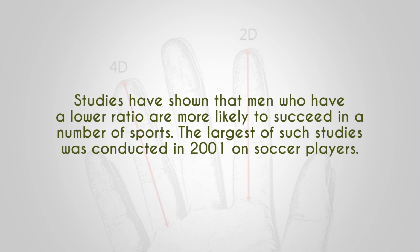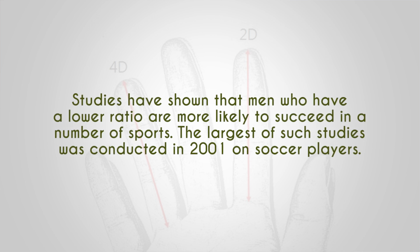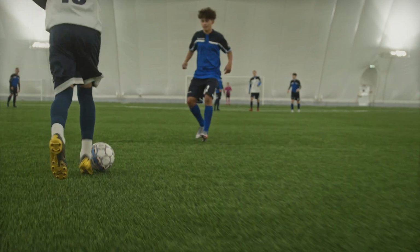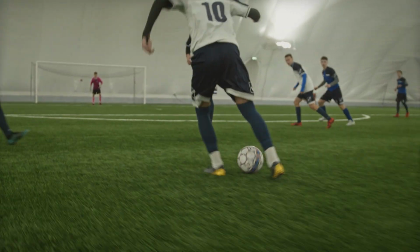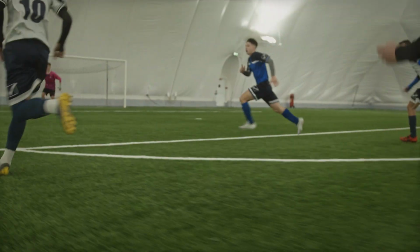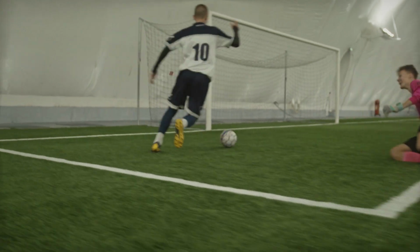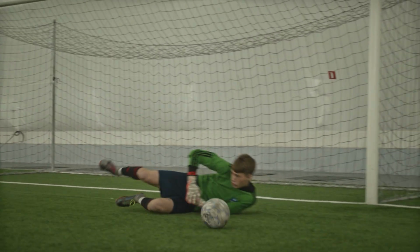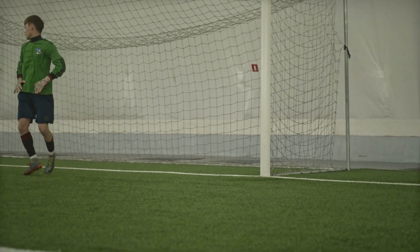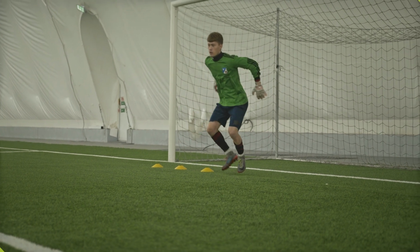The largest of such studies was conducted in 2001 on soccer players. Professional ballers also had on average the lowest ratio, and first team players had lower ratios than reserve players. Another study that was conducted in 2011 showed that British athletes that have lower ratios were mentally tougher, more confident, more optimistic, and more determined to win, which are all telltale signs of having high testosterone.